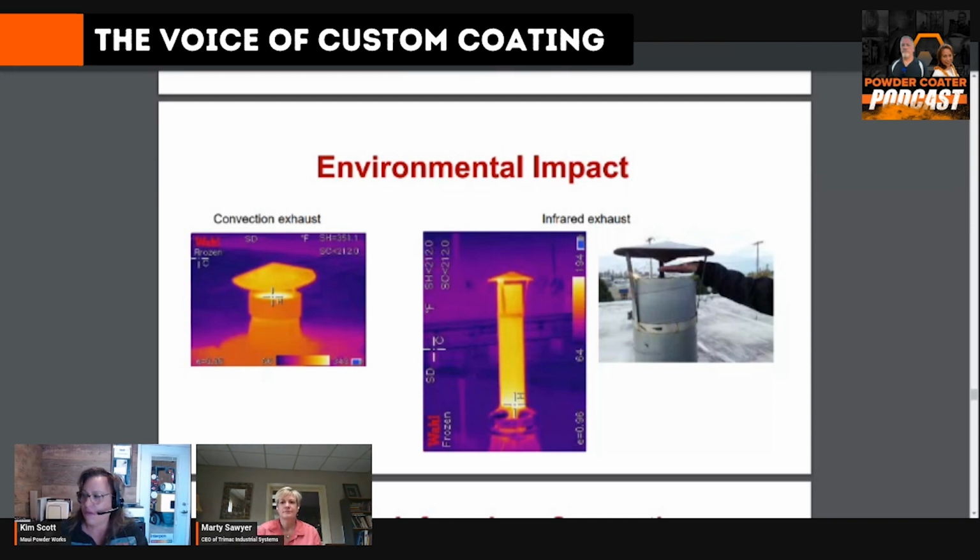And so, the title of the slide is environmental impact. And just to kind of show people how the industry can get there. We can get there. Yeah.